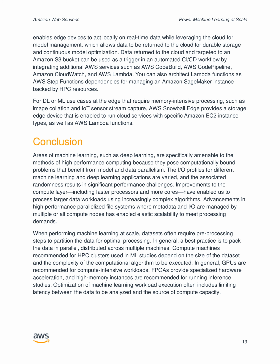Advancements in high-performance parallelized file systems, where metadata and I/O are managed by multiple or all compute nodes, has enabled elastic scalability to meet processing demands. When performing machine learning at scale, datasets often require pre-processing steps to partition the data for optimal processing. In general, a best practice is to pack the data in parallel, distributed across multiple machines.